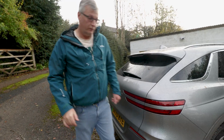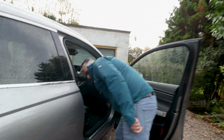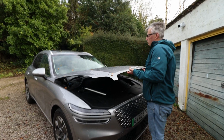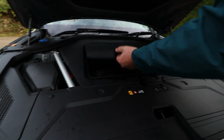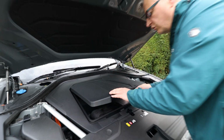Let's take a look under the bonnet. To release, pull here, push this lever up, and struts, love it. And yes, we have a frunk with a light, love it. Tire mobility kit stowed there too.